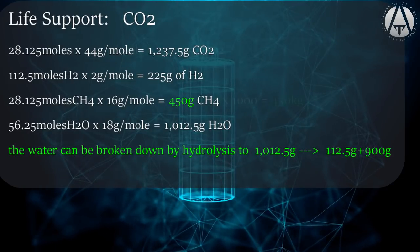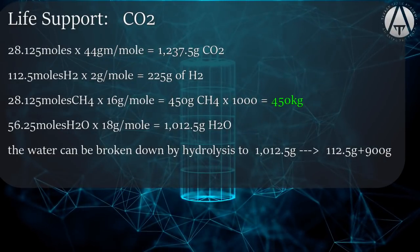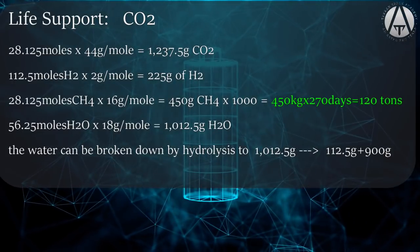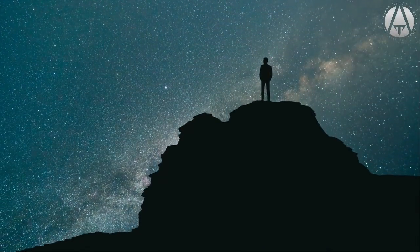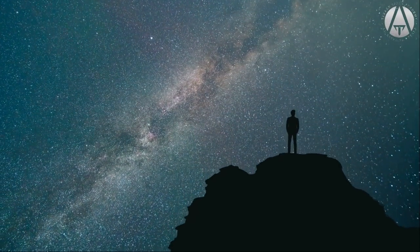With 1,000 passengers, we can generate 450 kilograms of methane per day. Over 270 days, we end up with more than 120 tons of methane when we arrive at Deimos. Now, the ISS throws the methane overboard, but one of the rules of space colonization will be that there is no waste product. Everything is a resource to be reused and recycled. Developing these technologies will benefit those who choose to stay behind.